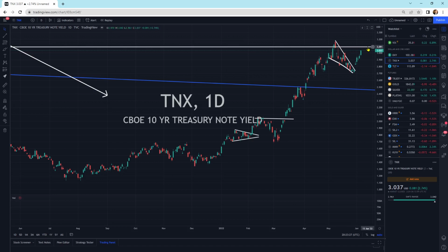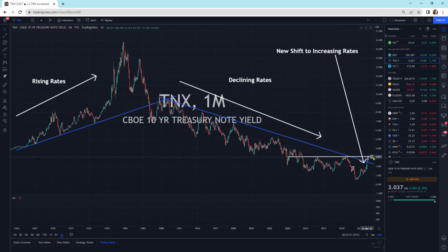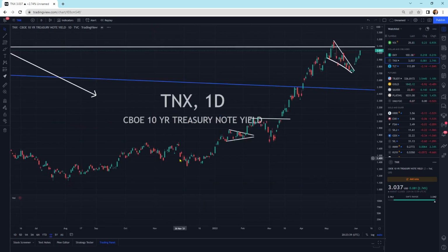We're going to come back and hit this resistance line, that white line that's running across here. If we break that line, we could see a big move higher. So again, I'm not jumping out and saying which way this is going to break. I'm just saying we're coming to a resistance level where we could break and run.